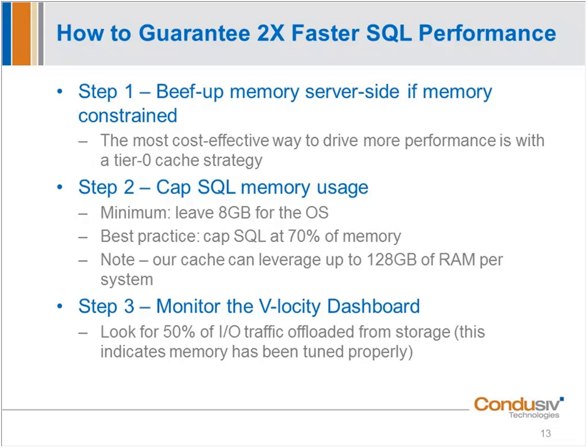That way, our software will see the amount of memory that the OS is not using, and we'll be able to put that into our intelligent cache and help deliver extra gains.